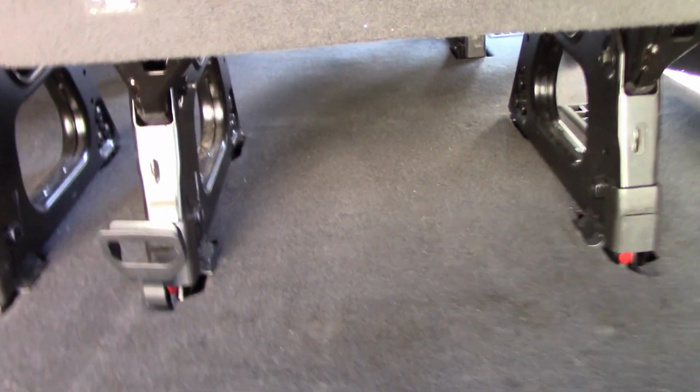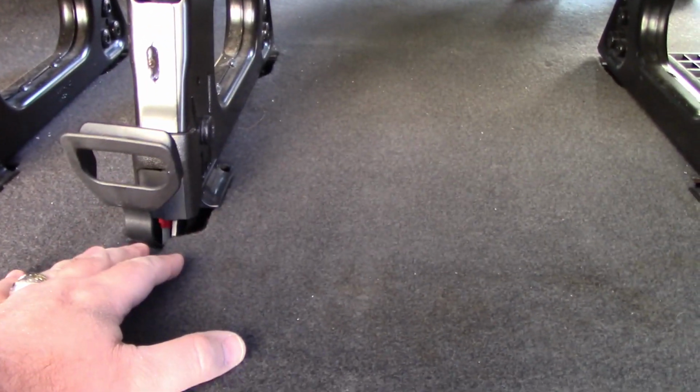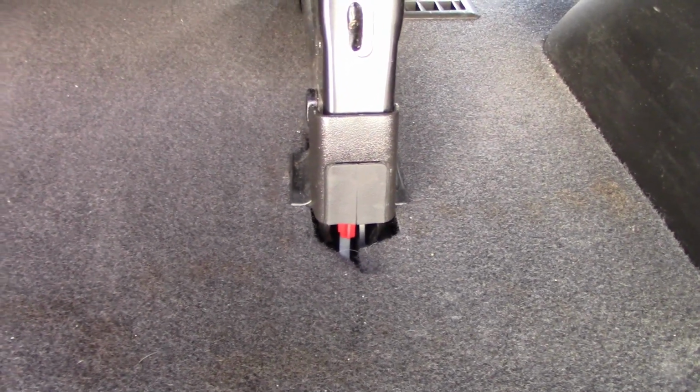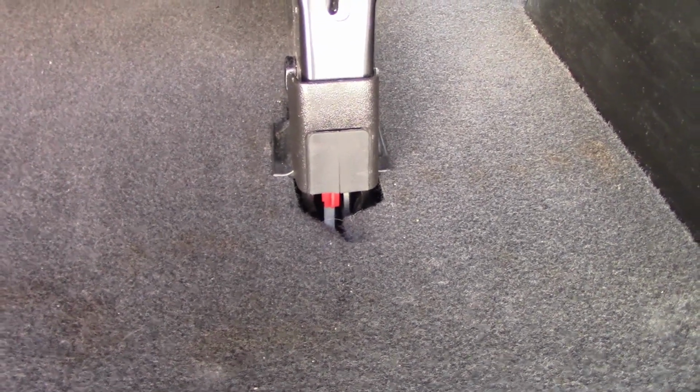You can pull these seats out. There's that lever you pull up. If it doesn't have a lever, it just means it's been removed, but the mechanism is still down in there. You just got to get a little hook of some type and hook it and pull it up.